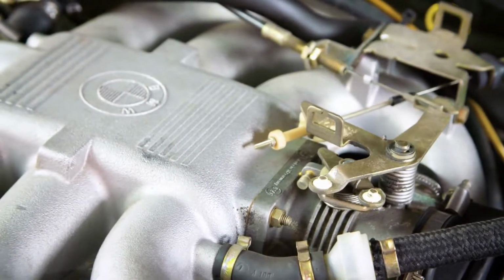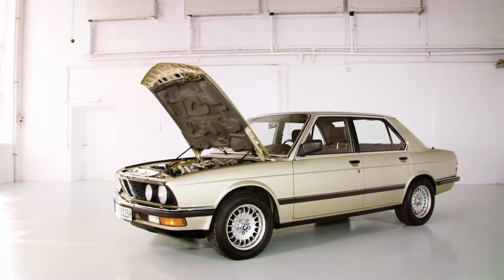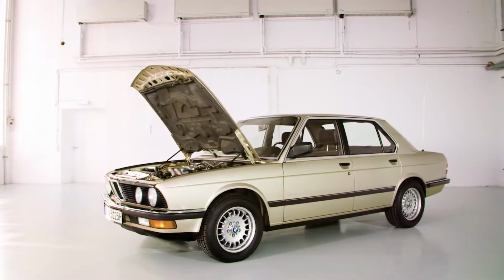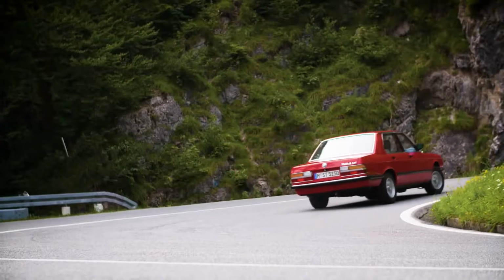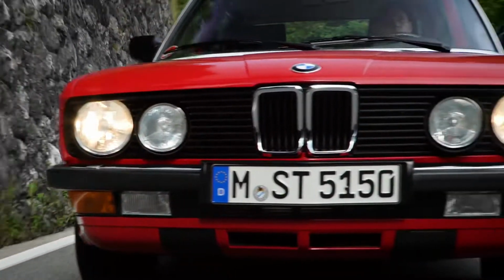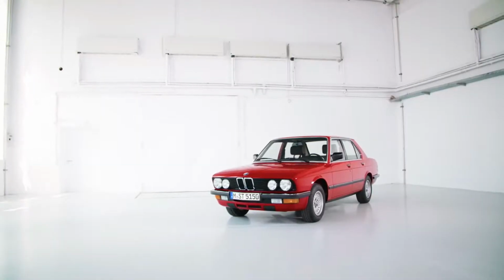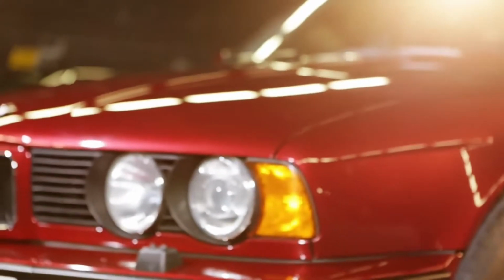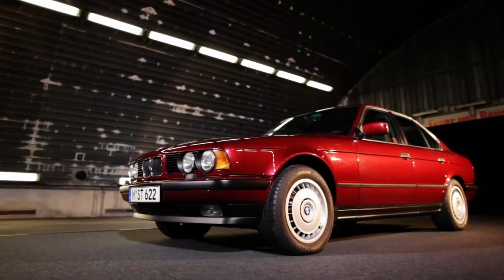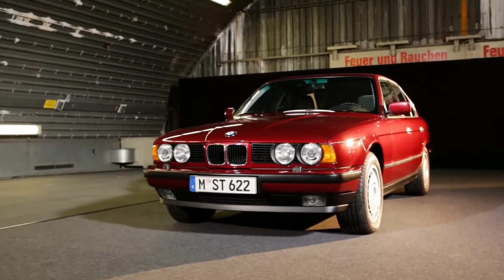The 525 ETA had a fuel consumption that was 9% lower in comparison to the 520i, and with that, better performance. In 1988, production of the 2nd generation BMW 5 Series comes to an end. In total, the vehicle was sold approximately 722,000 times. Reliable, powerful, and efficient. The BMW 5 Series becomes a milestone in the company's history.